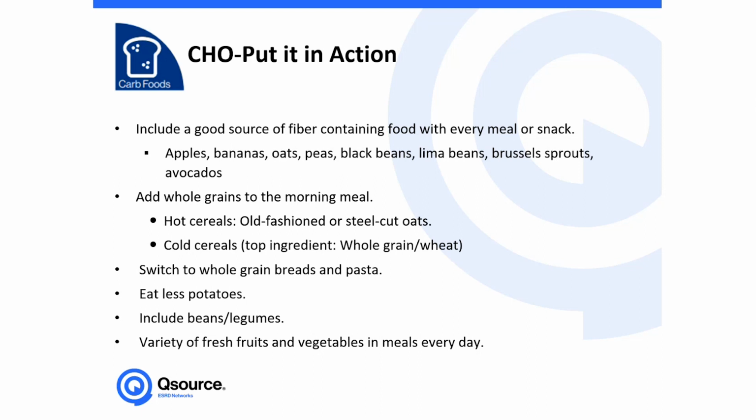texture-wise, you can look for those that are made with half whole wheat or brown rice or other whole grain flours. Some of the newer pasta products are made from legumes such as chickpeas, and those are now available as well. It's just finding them. Including beans and legumes is an excellent source of slowly digested carbohydrates, and they can also be a good source of lean protein. So substituting meat with those legumes and beans is a great source of fiber as well as protein. And then strive to include a variety of fresh fruits and vegetables in every meal. Next slide.